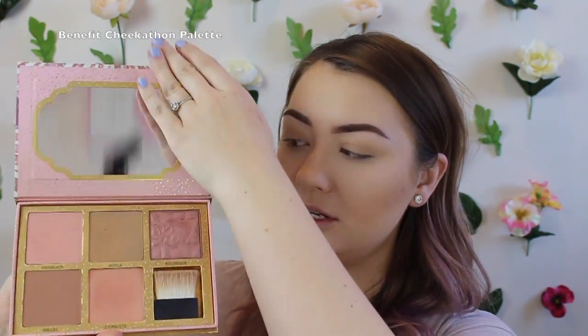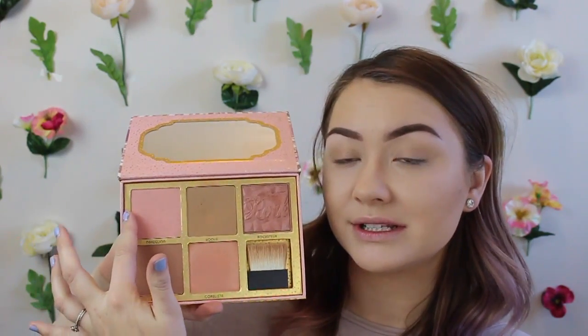For blush, I'm going to go into my Cheekathon palette and I'm going to be using this shade right here. It's called Daisy. They do sell all of these individually, so you can buy Daisy just by itself. But I really love this palette. It's so convenient. I love having all of these colors on hand, so if you thought about purchasing it, it's definitely worth it. I like to use this rosy pink shade just because I'm more fair skin and it's the most natural little flush of color. It gives that fresh face look.